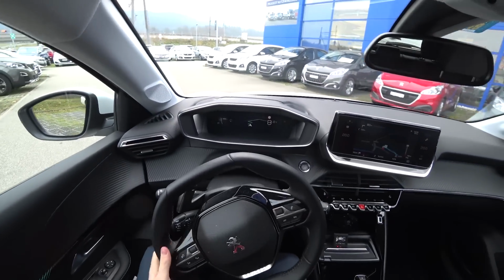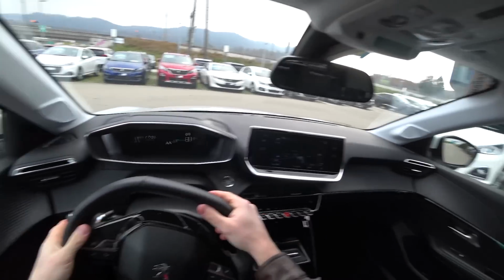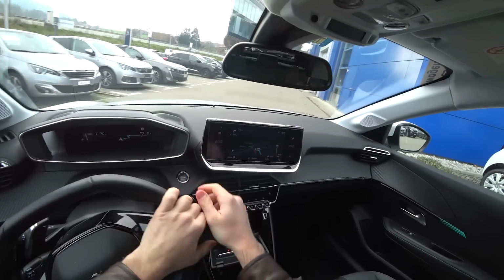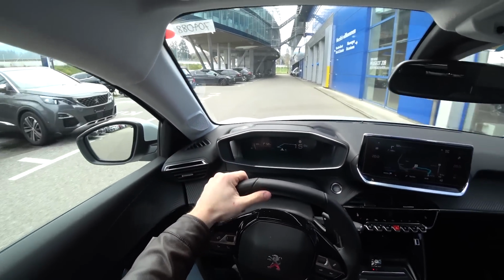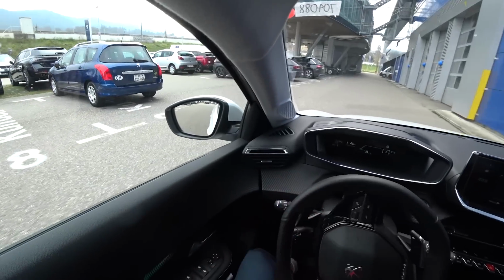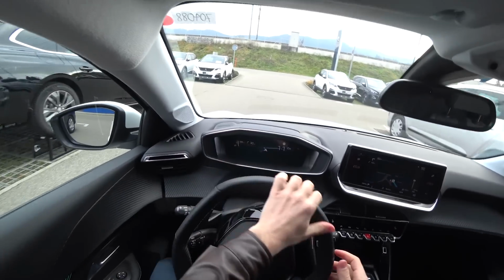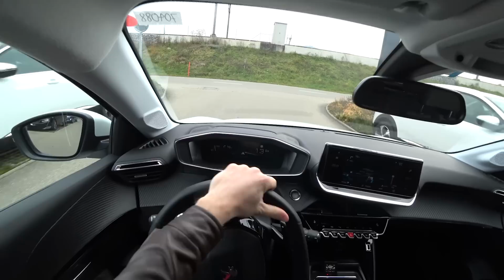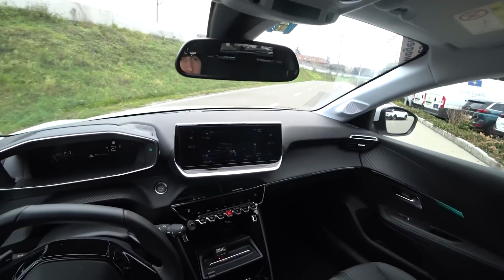The handbrake, it's automatic lift, and wow, I like the 3D information there. Also the blinkers, the way it shows you here, it's super interesting. And that acceleration, the way they feel the car. It feels so light, and the steering wheel, it's so light, guys. It is really a city car. Wow, I'm really impressed how light the steering wheel is, and how sensitive the acceleration is.